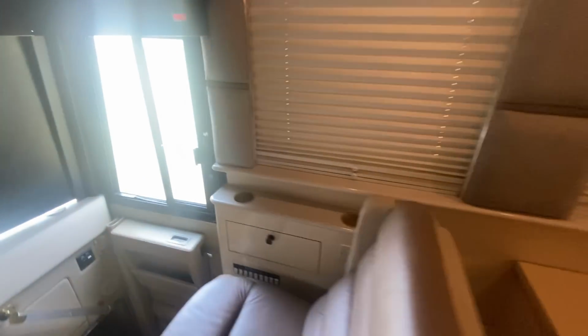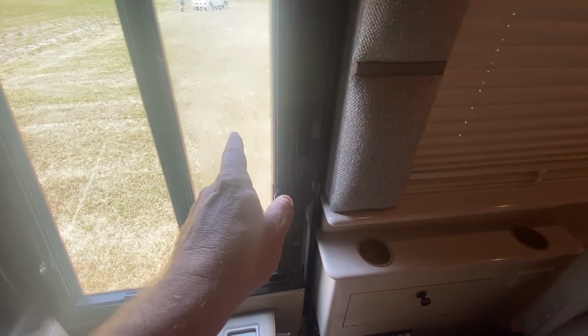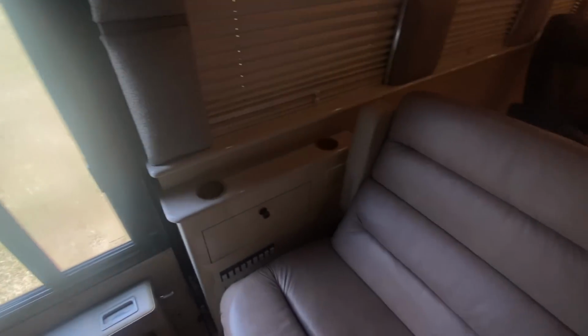The only foggy window in this whole coach, I'm glad I remembered, is this one right here. I know you can't see it. It's awful bright. Oh, there it is. The camera's focusing now. This window is fogged. We're going to fix that as well. That is no big deal.